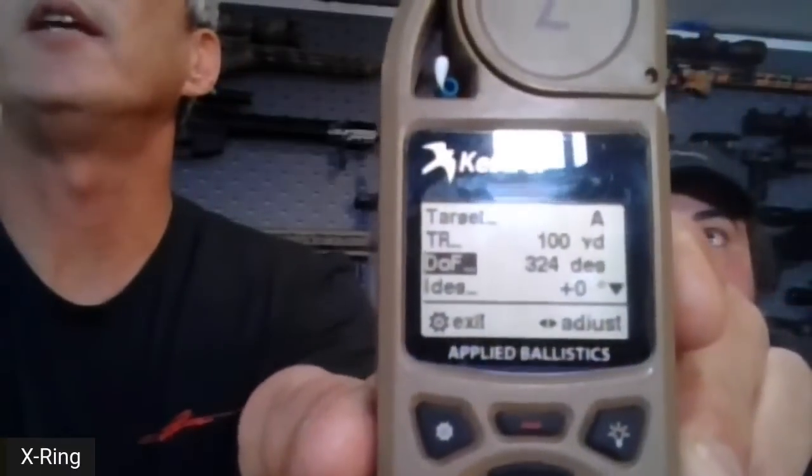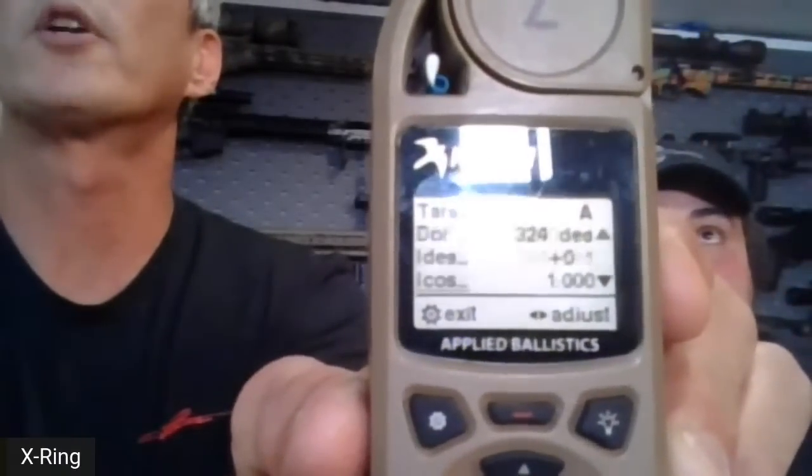Now, this will get you close, pretty dang close, but don't let this be your crutch, okay? Because all you need is a piece of electronics going down, and then all of a sudden you're like, I don't have a clue, okay? You know, maybe you fall back on your phone, something like that, or go to your book or something, okay? So you guys can see direction of fire, 324 degrees.